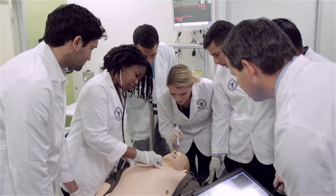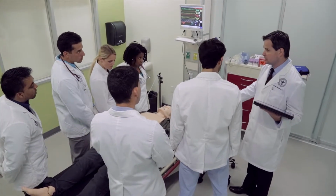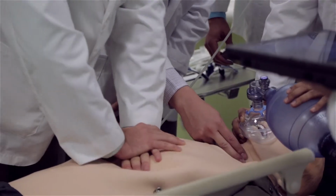Our students can do a physical exam, they can interview the simulator, and we can use our standardized patients to answer all the questions they may have. They will take history, and they can perform some procedures on the simulator. They can insert a catheter, they can intubate, they can give some medications.